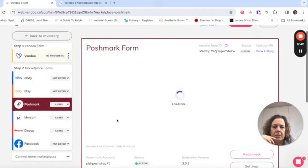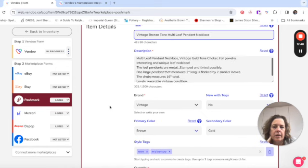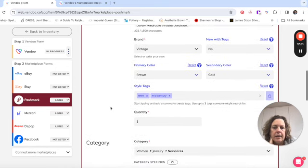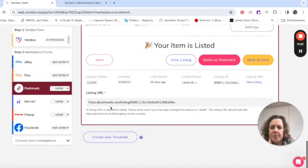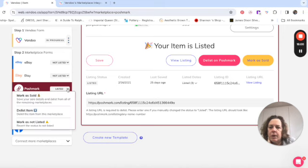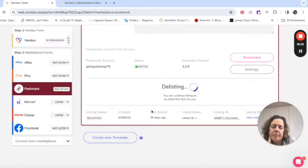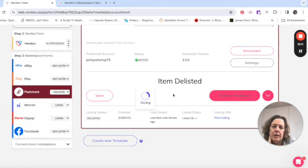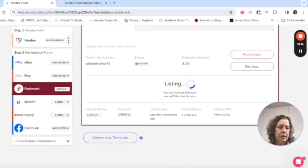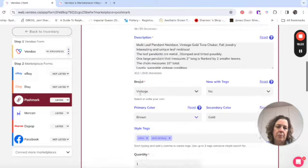And so I have it on Poshmark. Here's the Poshmark form. As you can see, I kind of fixed how the description looked on that one. And I have all this information on Posh. Right? So what I can do, I mean, I can do that from over here as well. But so I could delist this item. So now it's delisted, then I can relist it. I could make changes in it if I wanted to. I could change the price, whatever, do that kind of thing, and then relist it. So now it's back on Posh, but it's on Posh as a brand new listing.